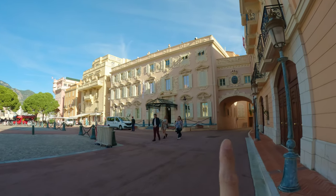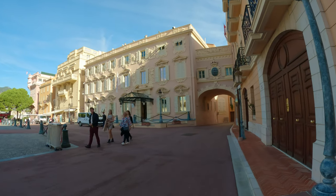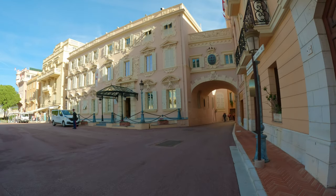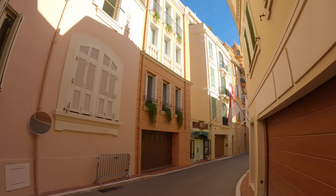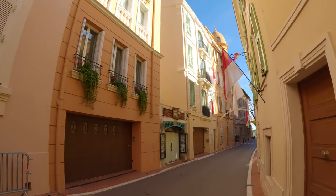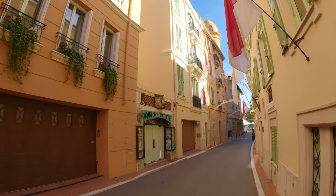I love the buildings here. I think it's just very well maintained, the colors. Like, so cool. Goodness, I love this street. It's so cute and beautiful.